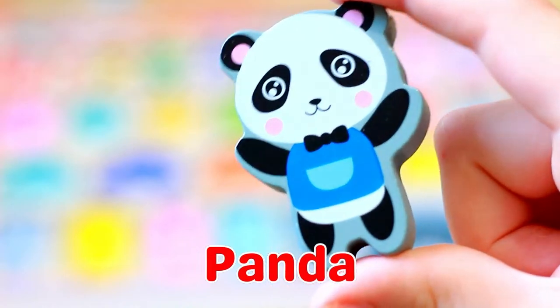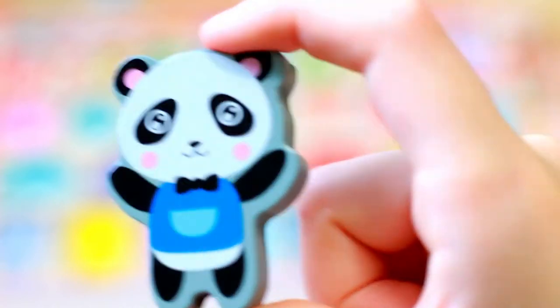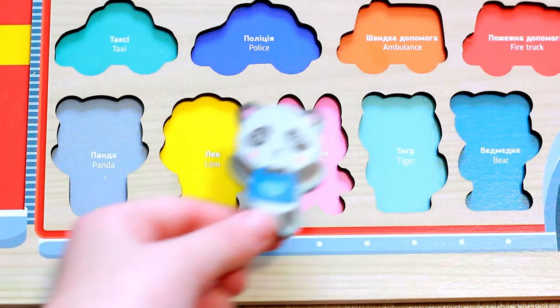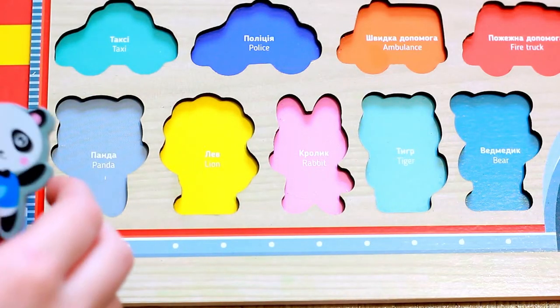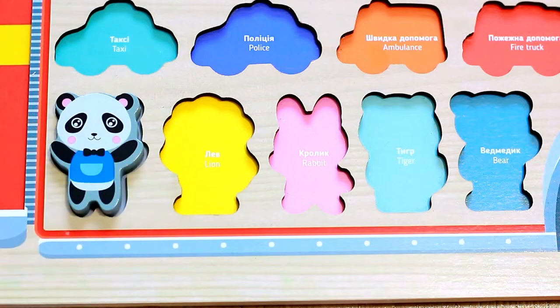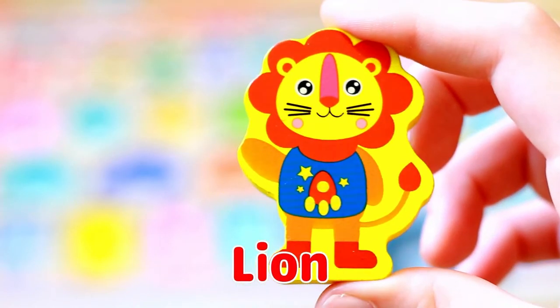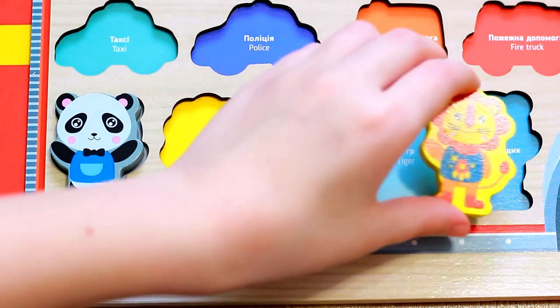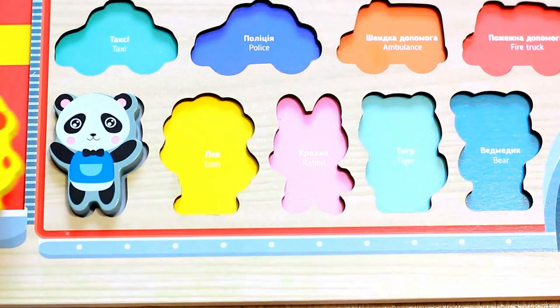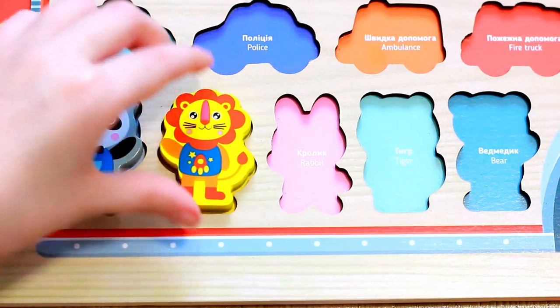Panda. First up, we're searching for a panda. Can you spot the panda? Absolutely, it's a panda. Lion. Now, let's find a lion. Where might the lion be? Right there. Placing the lion alongside the panda. Great job.